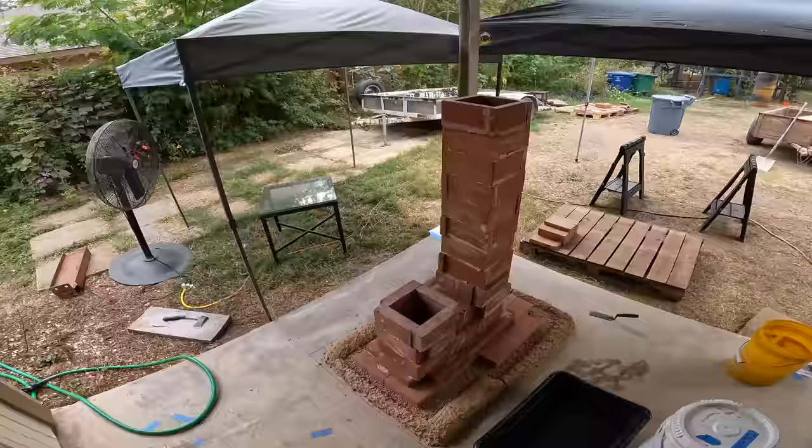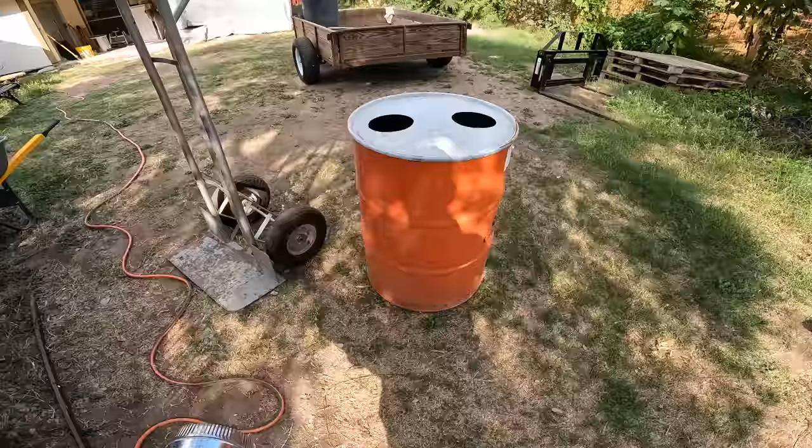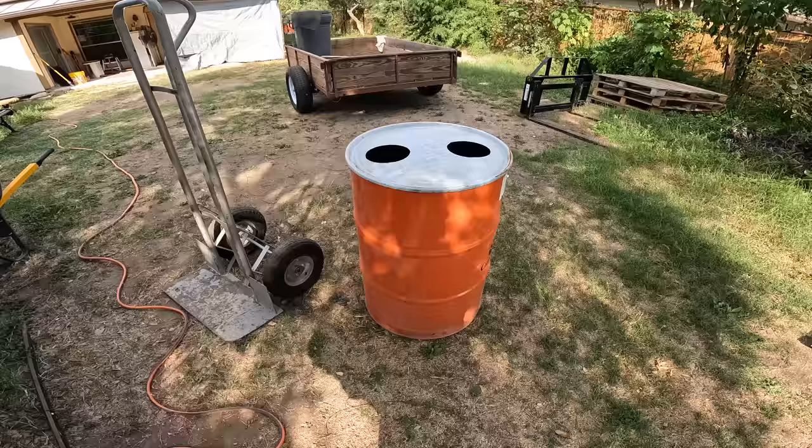So the next steps now are to prep our 55-gallon drums by burning the paint off. I'll show you how that's done. Removing the paint is important because you don't want to have the paint burn off inside your house or on your porch. This technique is what they call the pocket rocket technique.